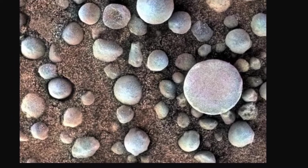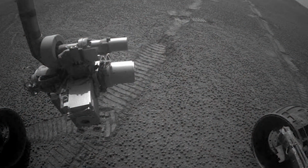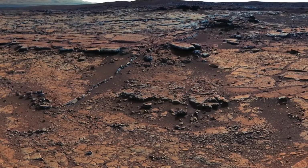There is also this image. Have you seen the Martian blueberries? These small, smooth marble or pearl-like objects found by the Opportunity rover in 2004, they're rocks, not blueberries. I mean, do you see a blueberry tree anywhere? Do you see a tree anywhere? No, not at all.